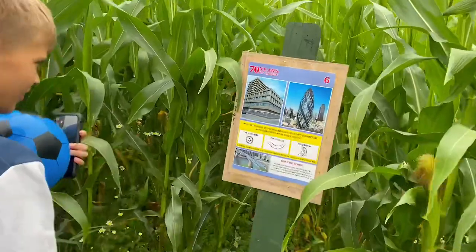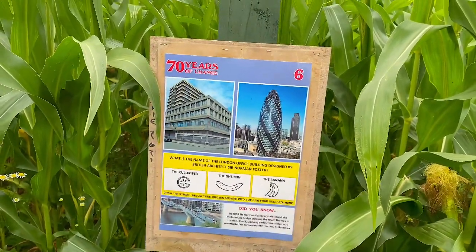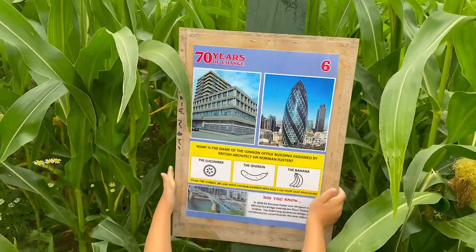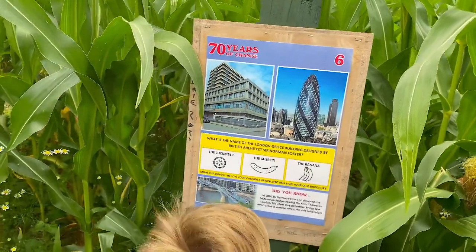Right. What's the name of London's office building designed by British architect Sir Norman Foster? Is it the cucumber? The gherkin. Do you remember? Because we kept laughing about it. Because you were like, oh, yeah. I was like, there's a building called the gherkin. Oh, yeah. You're going, just draw a gherkin.